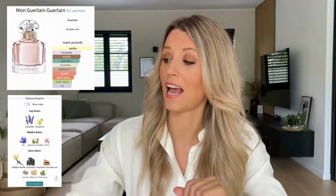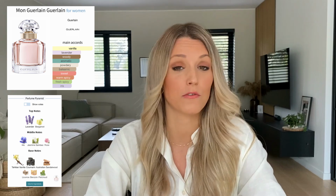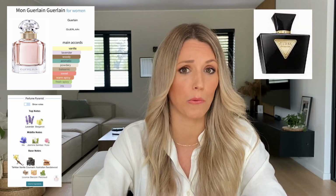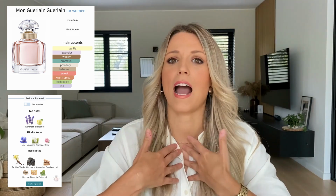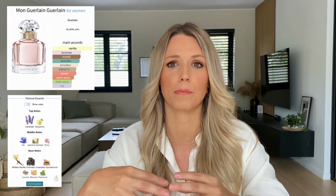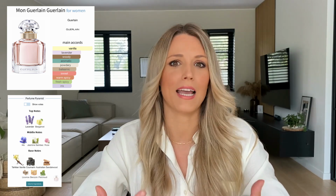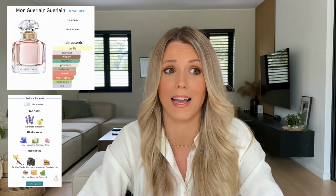Little fun fact, it actually has a dupe out there that is a lot cheaper than this one, and that is Seductive Noir by Guess. I have smelt that one as well, and they are actually pretty similar. Personally, I prefer actual Mon Guerlain because the lavender is a little bit more prominent in that one. But if you like Mon Guerlain, but you don't like the lavender in it, you might give that one a try. I think you're going to like it. It smells great and it's a cheapie.